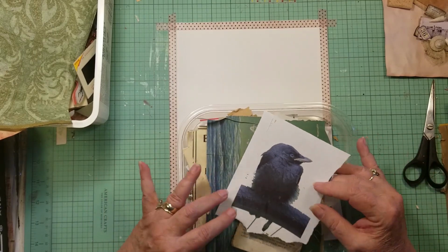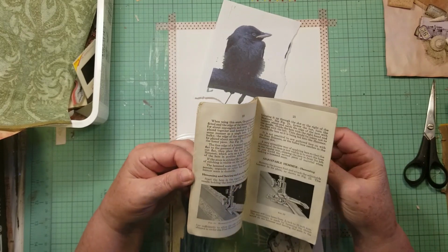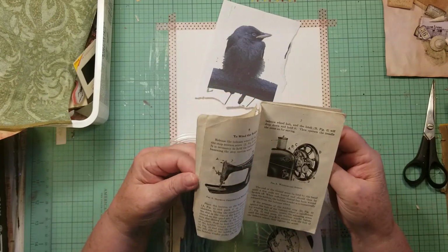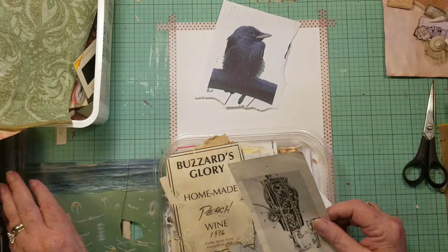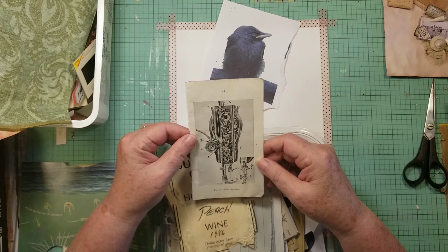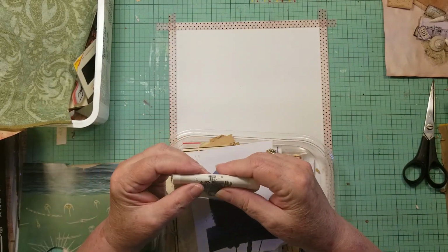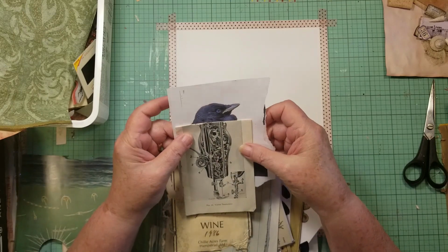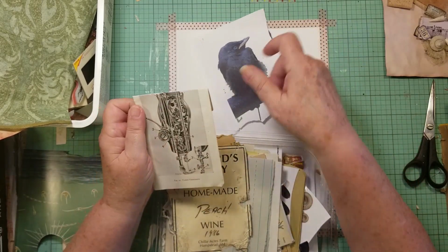And on top is one of my favorite things. This is a baby crow, so that definitely has to be pulled. And this is a sewing machine booklet. That looks interesting. I like all these little creatures out here. Oh, look at this. This is out of that. So I was probably going to use this someplace else. But as I look at this, I'm thinking this might make a good body for my crow. And this would be the feet. So I'm going to pull that.